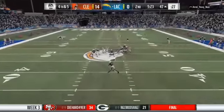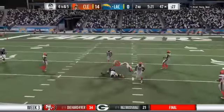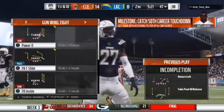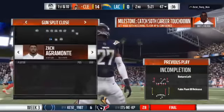On 4th down, Martin. And this is incomplete. A huge gamble, and it does not pay off. They fake the punt. It doesn't work out.